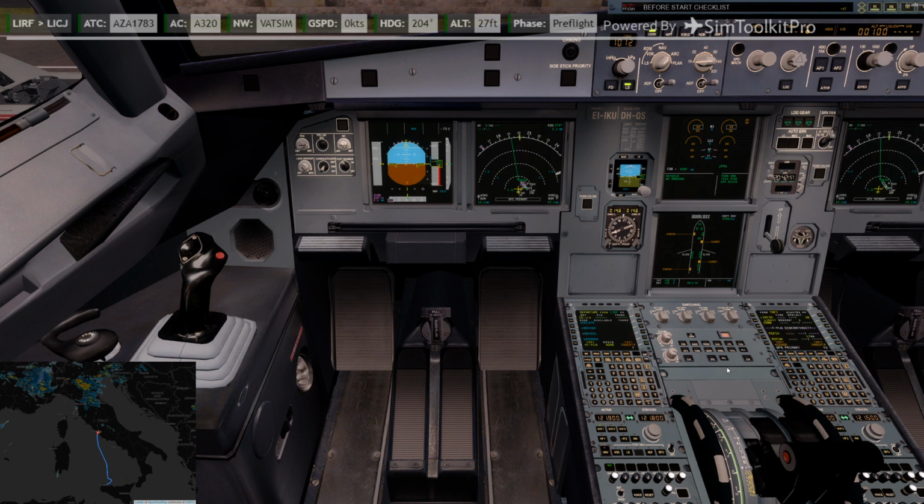Runway 25. Zebri 8 Alpha. Pepix 8 Alpha, transition. Contact Fiumicino Tower 118.7, ciao, buon volo. And we're expecting also runway 25.